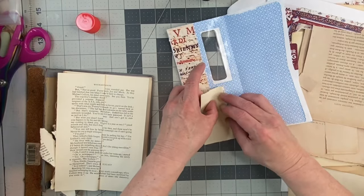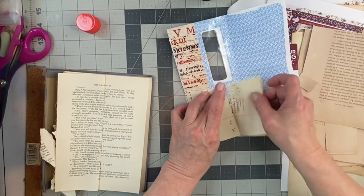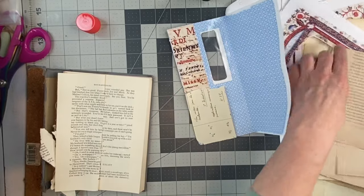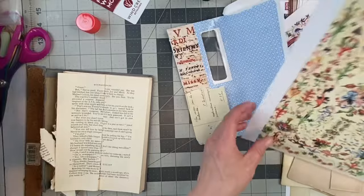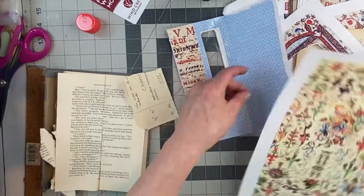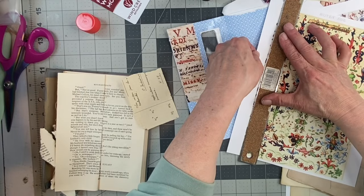I think I'll use the piece of this. There, and let's see, I'll use a piece of this too. I'm just kind of getting the feel of what my collage is going to look like.